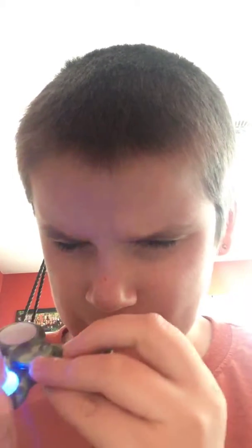So this one is actually really cool. Like, you press the buttons, and it actually lights up. It's actually a strobe light fidget spinner. The musical fidget spinner wins that round.